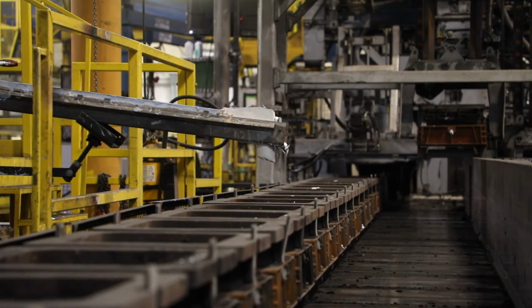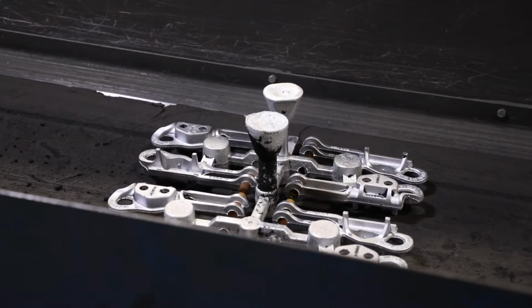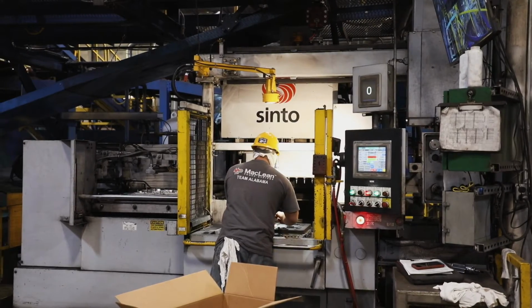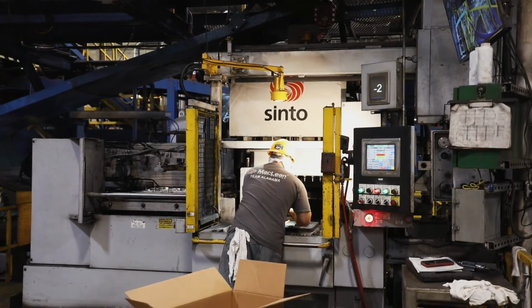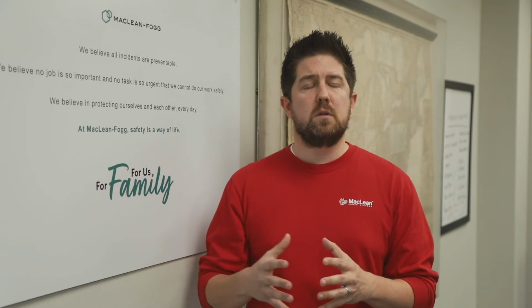So our future plan is that we're going to eventually add a second Sinto line here at this facility to further increase our capacity, to help with future goals, with future orders. We're looking to increase our business. I think a second Sinto line, now that we're comfortable with this one and the success we've had with the first line, we're looking to duplicate that with a second Sinto line.